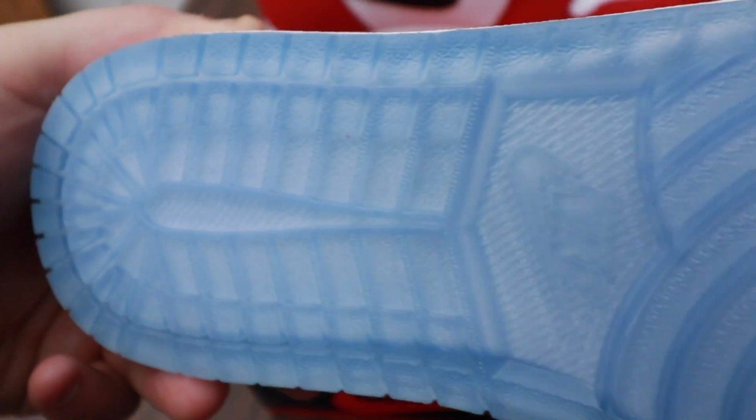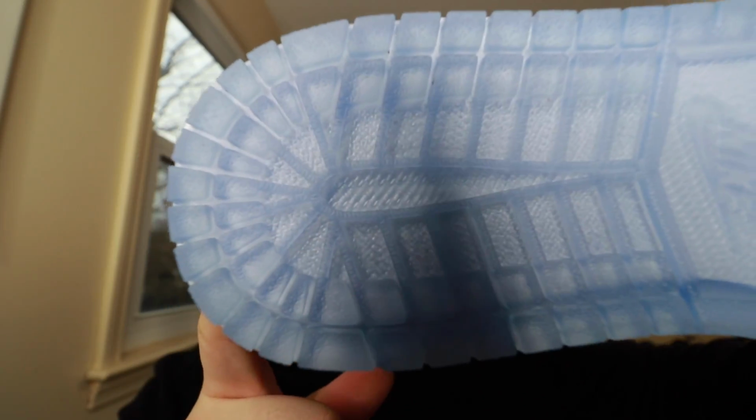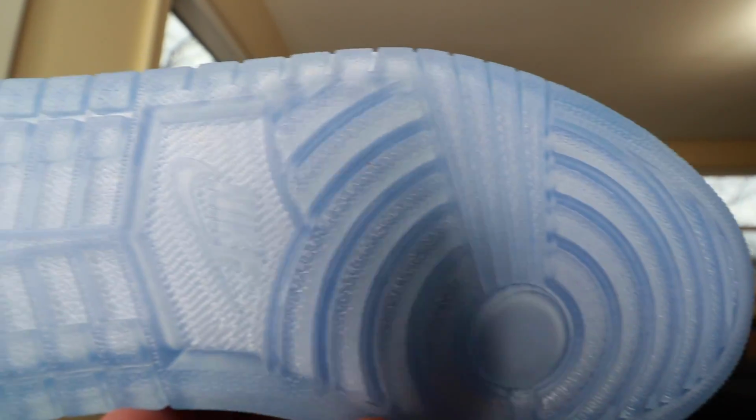I definitely wish they gave us some type of graphic on the bottom as well to do with Spider-Man. That would have been sick to see. But like I said, I'm not crazy about that icy blue outsole. I wish we had a solid colored outsole on this sneaker.